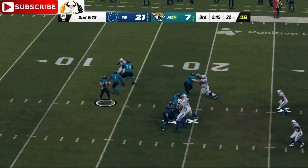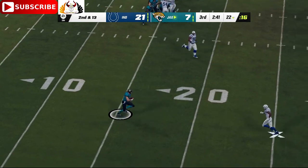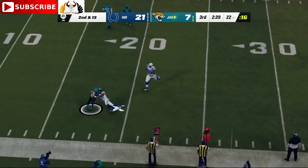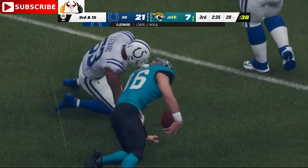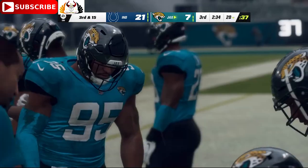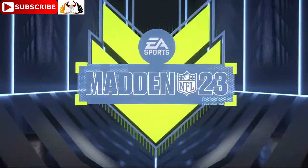Now Lawrence to throw. Flushed out right. And he will go down outside of the pocket for a sack. Trying to get away but could not. It was the linebacker Shaquille Leonard who applied the heat.